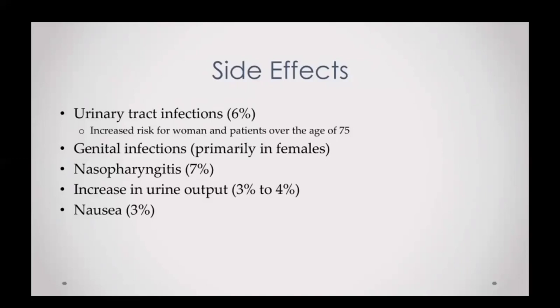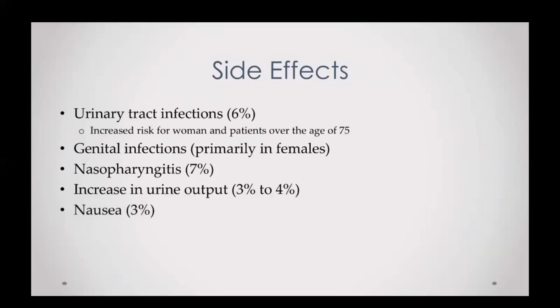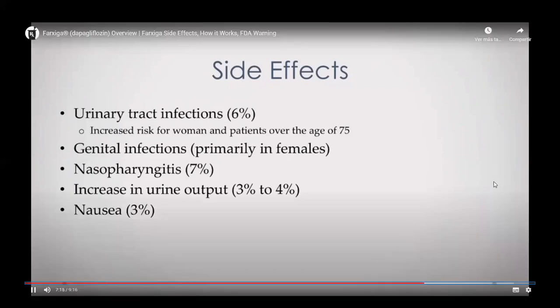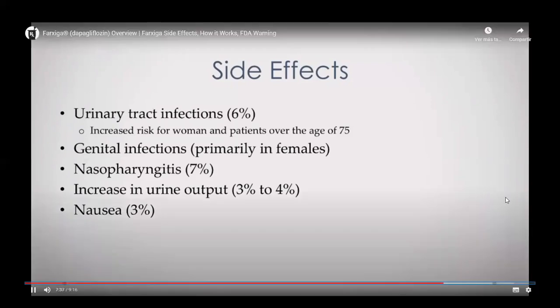Nasopharyngitis is also listed as a possible side effect, with around 7% of people getting this. And this is basically having symptoms that mirror a common cold, stuffy nose, and inflammation of the nasal cavities. When I see this listed as a side effect for a medication, it makes me wonder if the drug is really causing this. In the clinical trials, if you get nasopharyngitis, it is reported as a side effect. Now the question I have is, is it really the drug causing this, or are these people just getting a common cold? I'm not really sure, to be honest, but it is listed as a side effect for Farxiga. You can also see an increase in urine output and nausea in a small percentage of people.